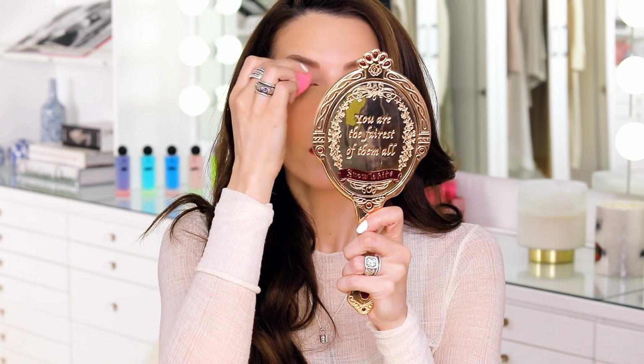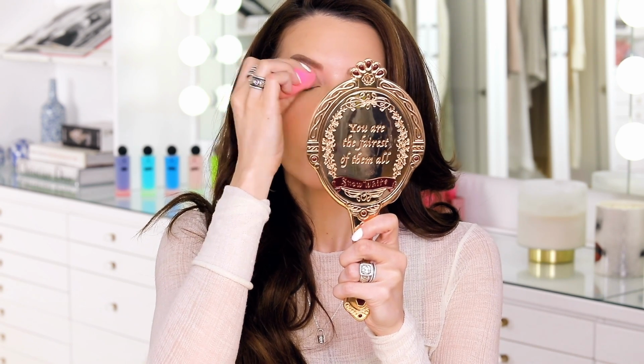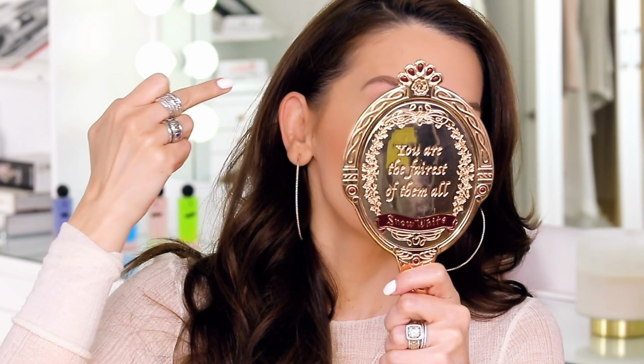The problem is if you have any powder on your eye from dusting powder off your face, it will grab to that and then you'll have this kind of clingy, bunchy, weird area that you just can't blend out. If that's a hazard and you're going to have to be careful about not getting powder on your eyelids before you prime, do you really wanna be worried about that? I don't wanna be worried about that. So this is a pass from me.